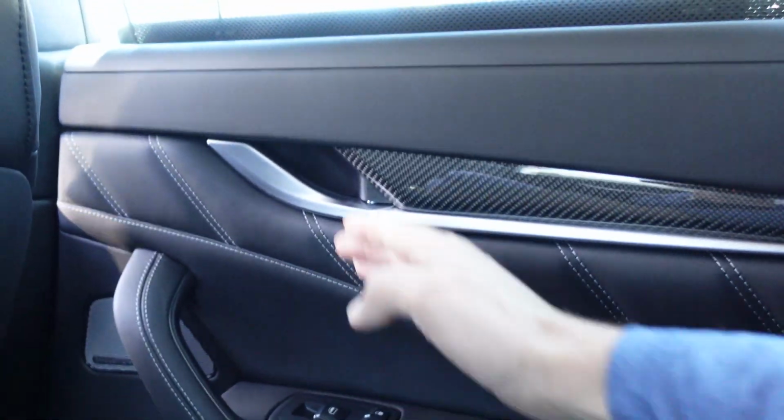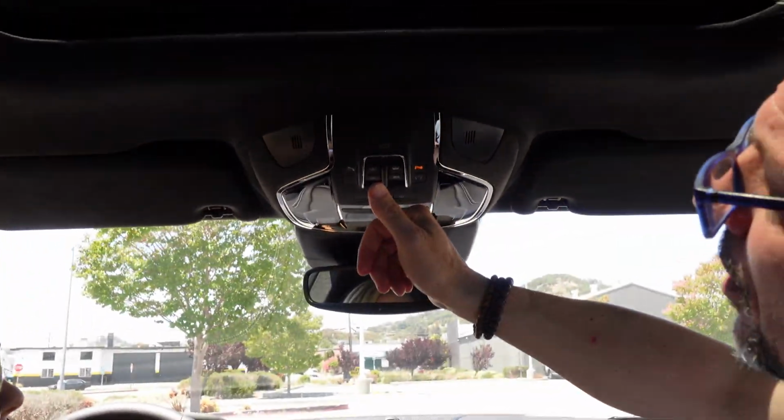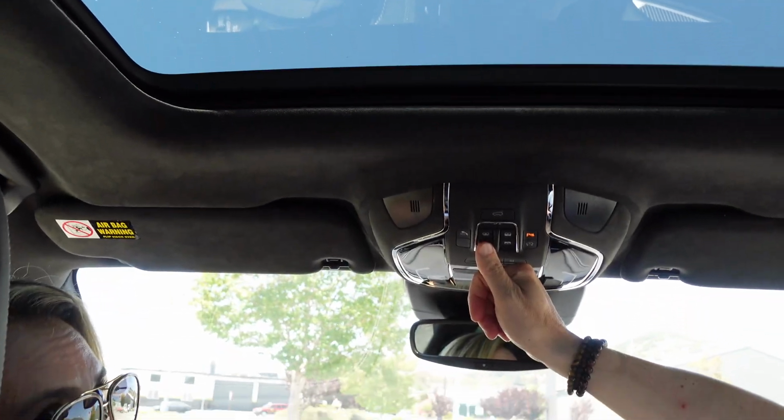My first impressions of the Maserati: it's very elegant. They paid a lot of attention to detail. They almost hid the door handle in the door panel, as you can see. You almost don't even know it's there. The leather is incredibly soft, actually softer than the Lamborghini leather. It doesn't have the same scent, and that's a matter of personal taste. Both cars are just amazing, very elegant cars.